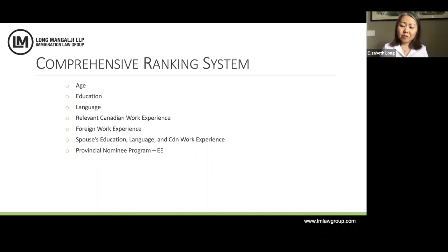If you have provincial nomination, and this is only express entry linked programs, we're going to be talking more about this in the next slide for Ontario. If you have that, then you can gain 600 points. So 600 plus whatever score you have, you're going to be able to get an invitation to apply. Your previous study in Canada, so if you finished your program at Sault College, you would be able to get 15 points for a 1 to 2 year program, 30 points for a 3-year program.